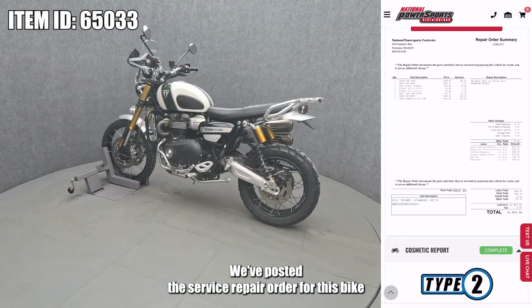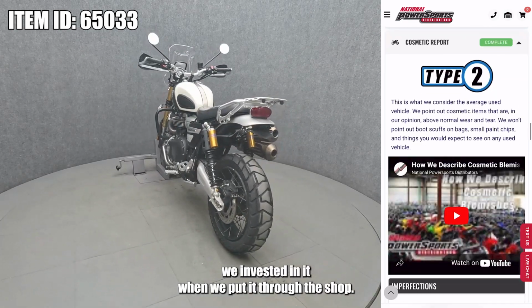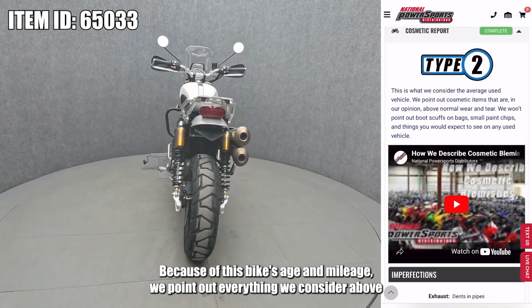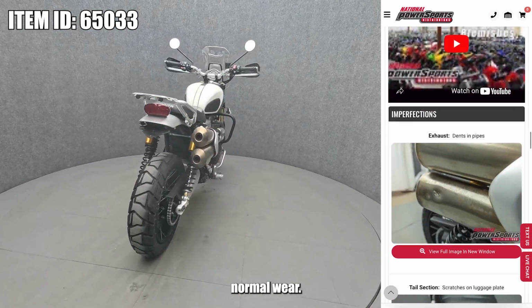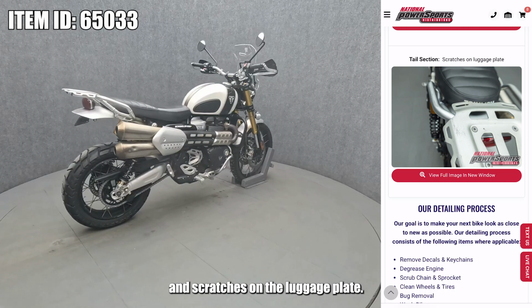We've posted the service repair order for this bike so you can see the parts and labor we invested in it when we put it through the shop. Because of this bike's age and mileage, we point out everything we consider above normal wear. There are dents in the exhaust pipes and scratches on the luggage plate.